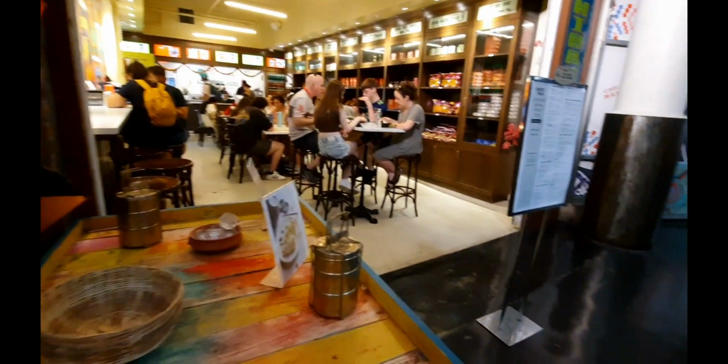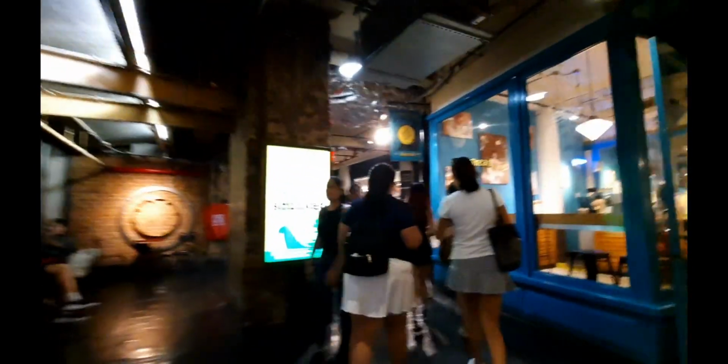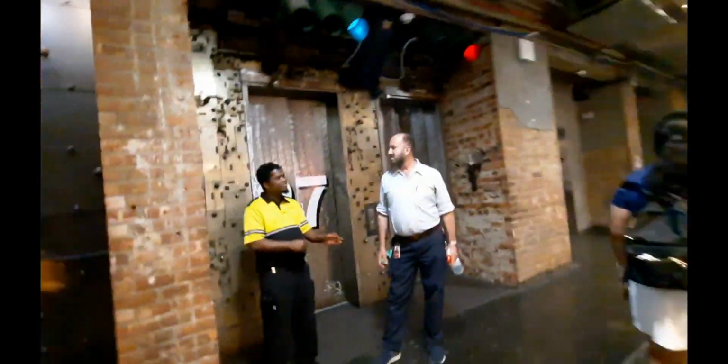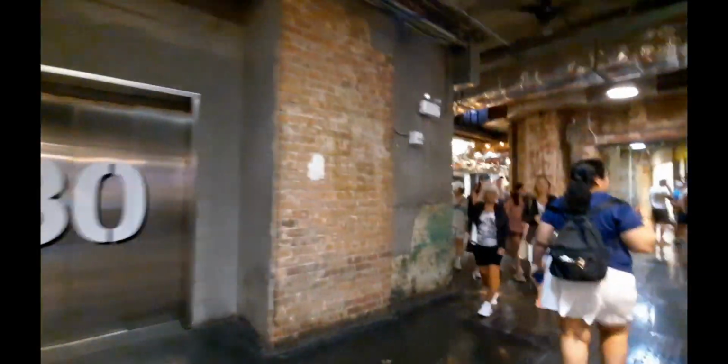This is very Indian. Digits are really big. 27, 28, 29, 30. These are the elevators.